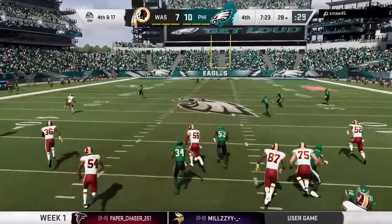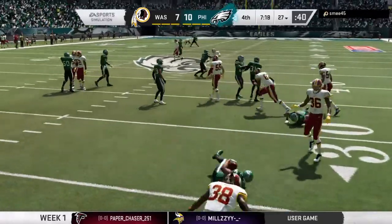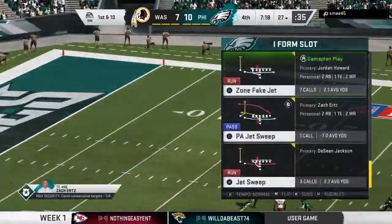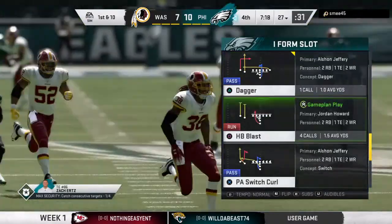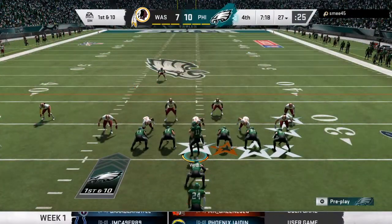And now the punter, Tress Way, as he sends this one away. Now Sproles. It's a 47-yard punt, return of 6. And the Eagles will have it, taking over 1st and 10 at their own 27-yard line. The Eagles offense set to begin their next drive.